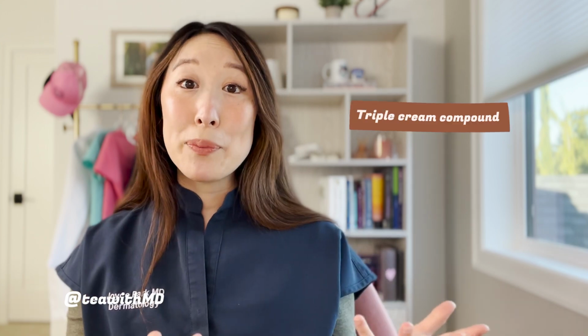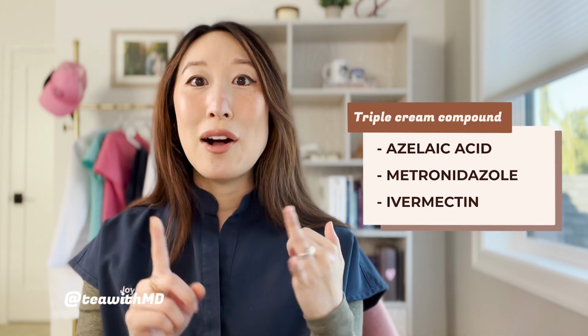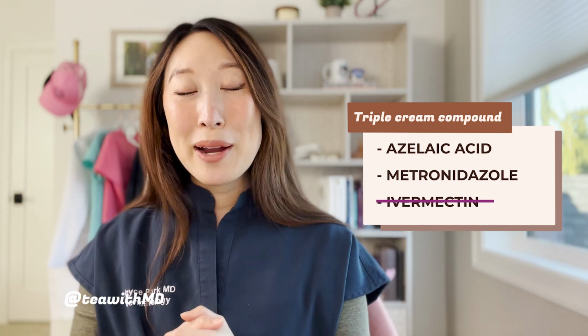And I usually like to compound my rosacea creams for patients, and for myself I had to take out one of the ingredients since I'm pregnant, but the usual triple cream I compound for my patients is azelaic acid, metronidazole, and ivermectin, and it's a really powerful combination of ingredients to help treat redness, help treat inflammation, get rid of demodex mites, etc. But for me, I'm on a blend of azelaic acid and metronidazole because I can't use the ivermectin when I'm pregnant topically.